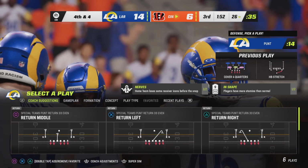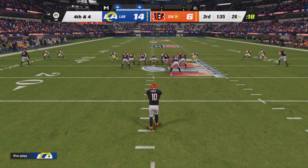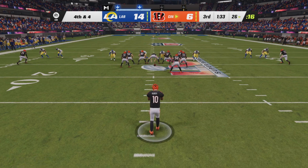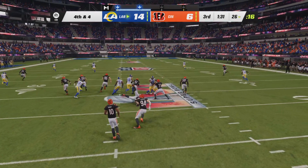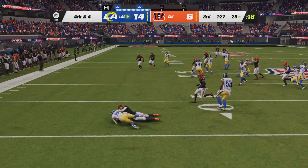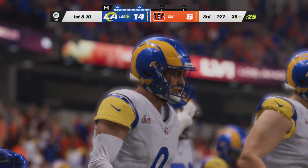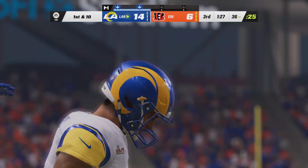Only person happy now, the punter. Gets to go out there and show Mom that he gets to play in the game. Here's Kevin Huber now as he'll kick it away for the second time. 35 yards that time on the punt, and the Rams will go on offense here with a 1st and 10.